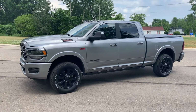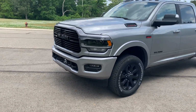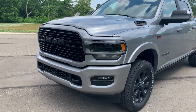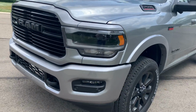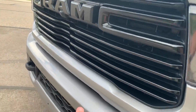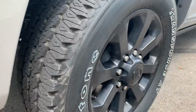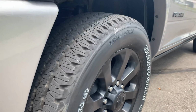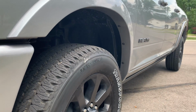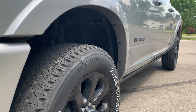It's called Billet Silver. It's also a night package, as you can kind of tell already, and the way you can tell is kind of blacked out headlights, blacked out grille, body colored matched bumpers, blacked out wheels. So this truck has many options on it. I'm gonna give you kind of a rundown of everything it has.